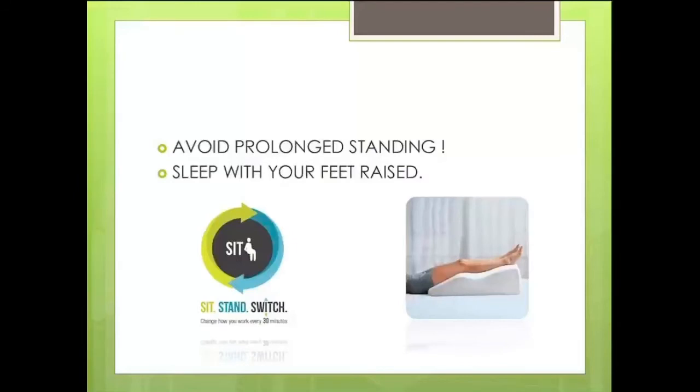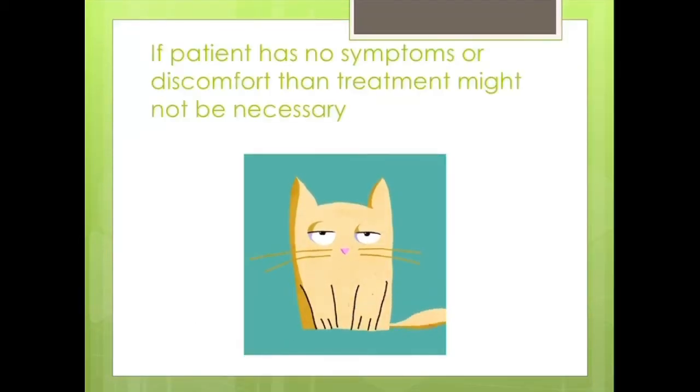The other one is to avoid standing still for a longer period of time. Then do not sit with crossed legs. Then lastly, sit or sleep with your feet raised on a pillow. So, if the patient has no symptom or discomfort and is not bothered by the sight of the varicose vein, then treatment might not be necessary.